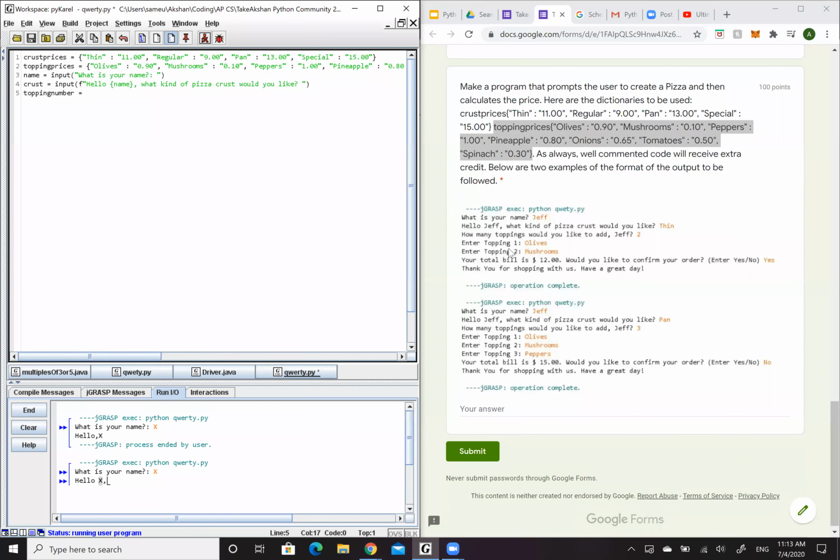And then we're saying how many toppings would you like to add, and then their name. So we just prompt them: how many toppings would you like to add? And then their name, like this.